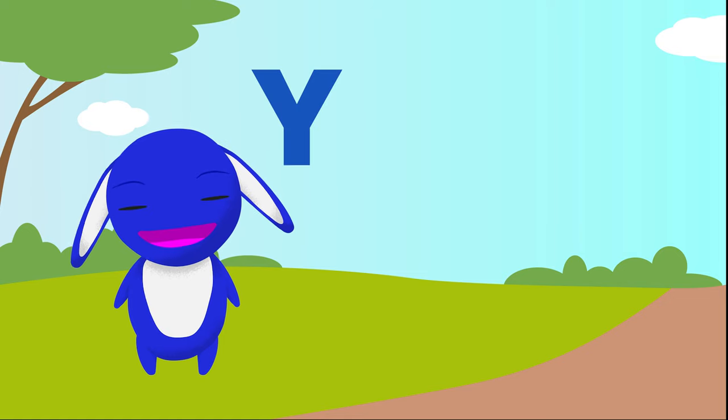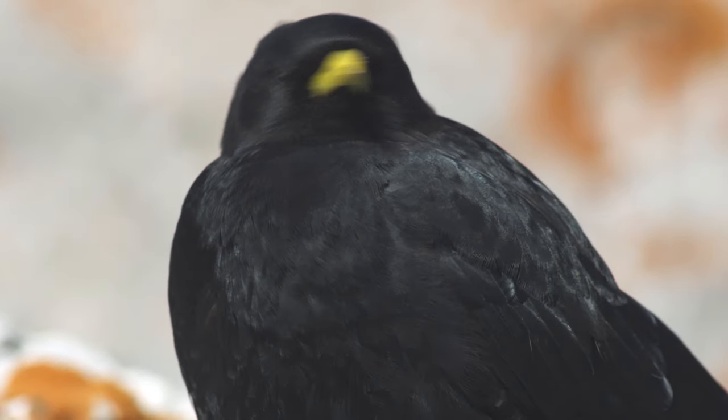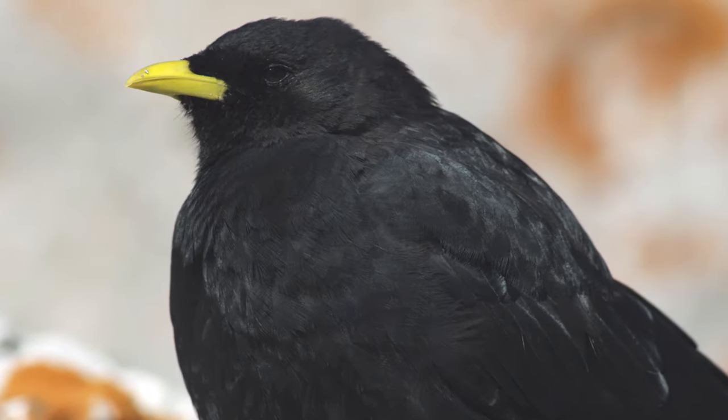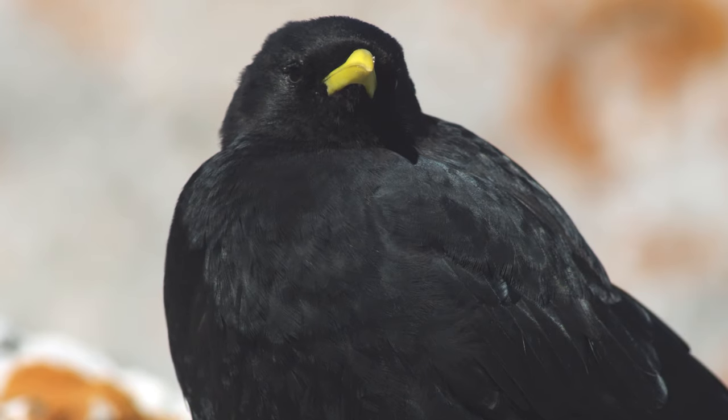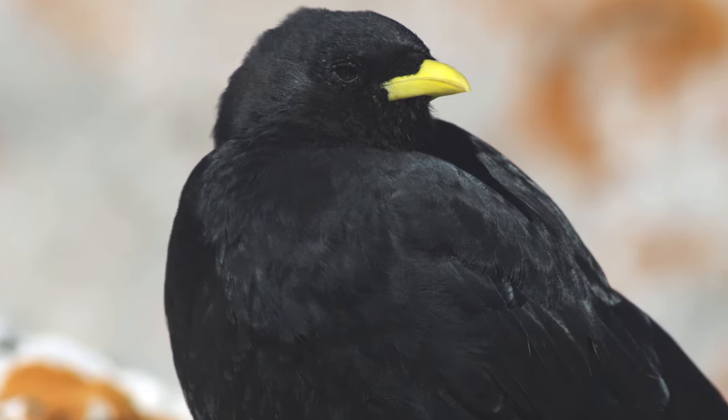Y is for yellow-billed chough. This blackbird is related to the crow, but look at its bright yellow beak. These birds are also called alpine choughs as they live in the mountains.